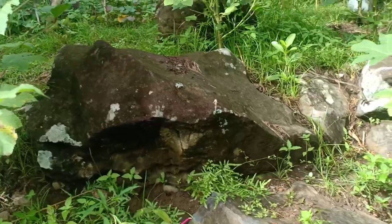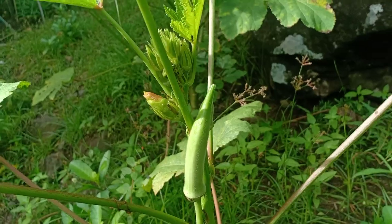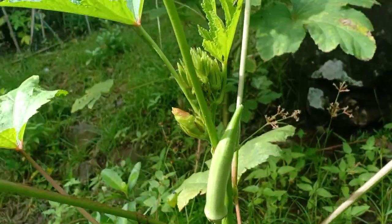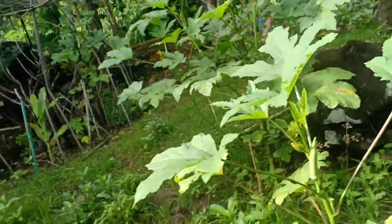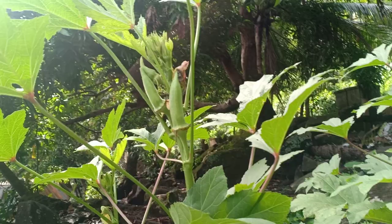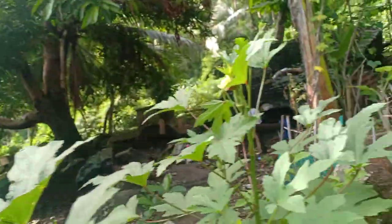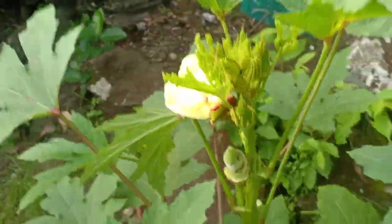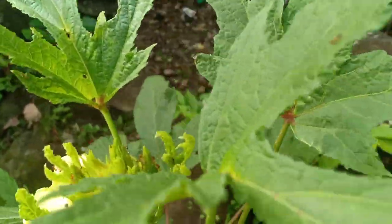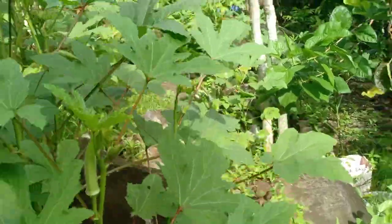Okay, now we will go to another fruit of the okra vegetable. Here it is again. Not yet ready for harvesting. They're too young, so keep growing, babies. And here is another one. Here's another okra. Not yet ready to harvest. Okay, another. There's a flower. Okay, keep growing. And then here's another one.